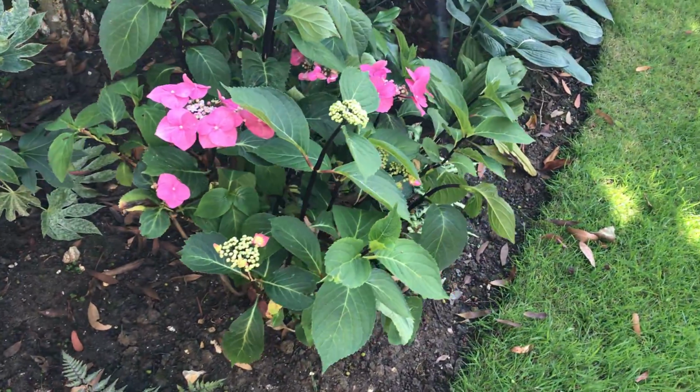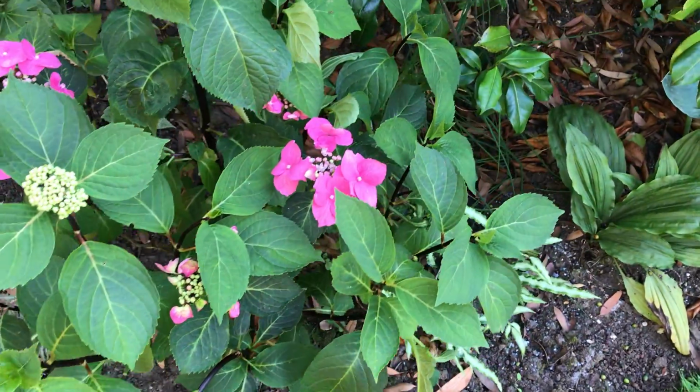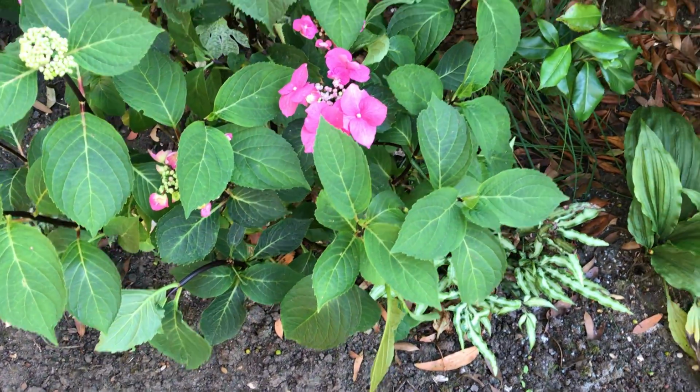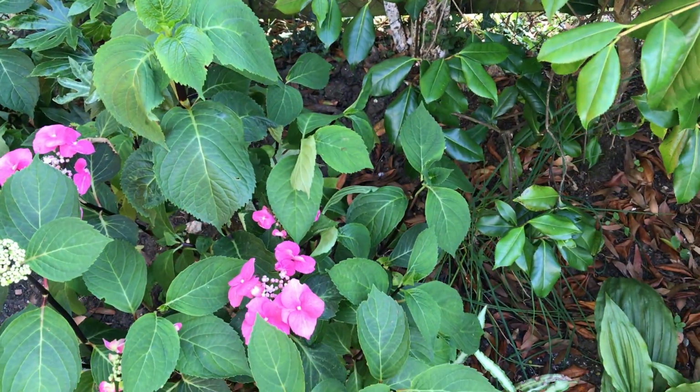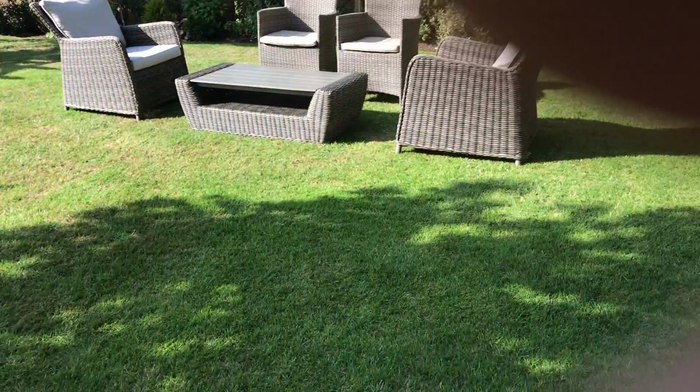This lacecap hydrangea is coming out, and that's going to look really lovely. It's only a couple of years old, so it's really taking off. That's most of the garden for the moment. Lots of projects on the go.